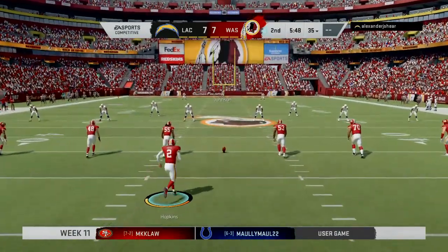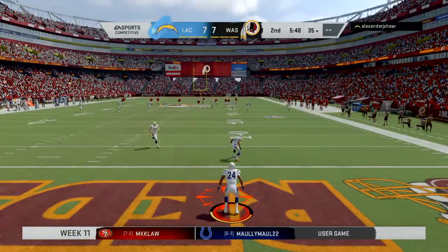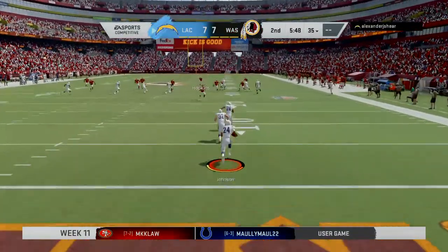So all even at 7 now as they kick it away. That'll be taken in the end zone.